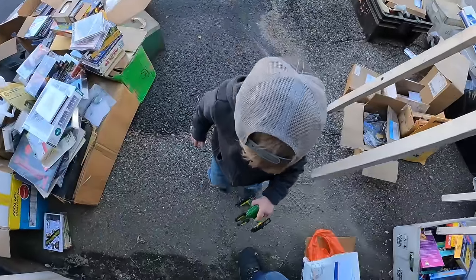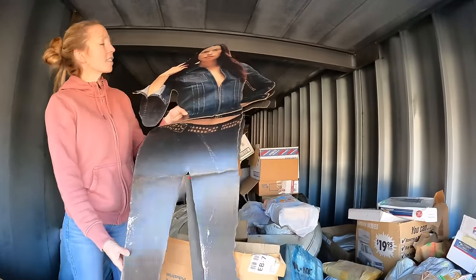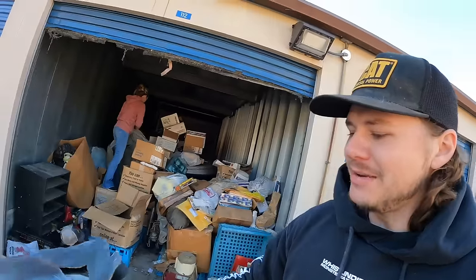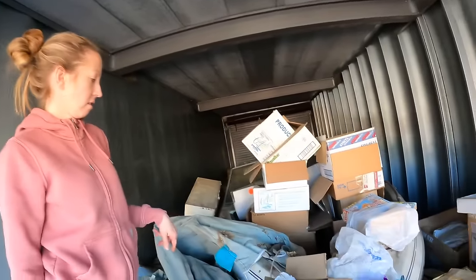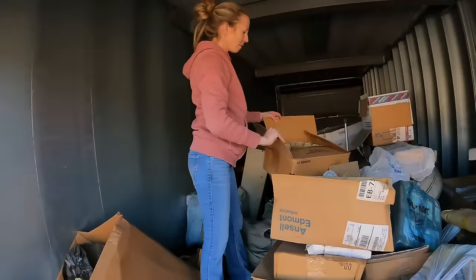Hey, bud, you got a tractor? There is a boat crew. Whoa, what the heck? It's the crew for the boat. Yeah, we found the crew for the boat. We found her. This is our deckhand. Who's she from? What is that? How does our yacht look? Why did you keep these?